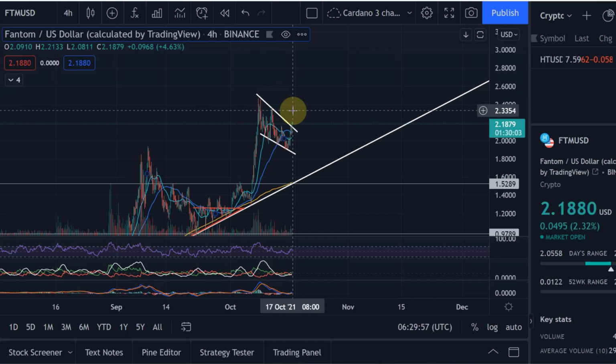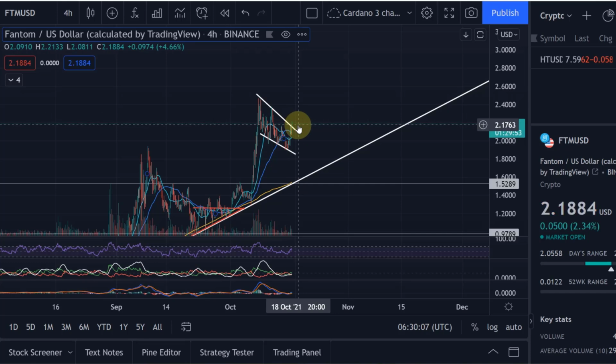Now, I must say about Fantom, I luckily got hold of some Fantom when I made my, not the first video, but I think after we had the first breakout. And Fantom is looking more and more interesting. Also, I get more and more into the fundamentals, and it looks really interesting.